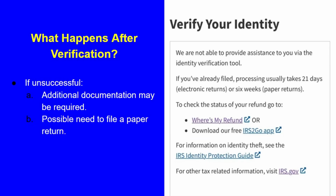Yep. Now, what if the verification is unsuccessful? What are the next steps? If the IRS can't verify your identity, they'll likely reach out to you for additional documentation. They might ask for things like copies of your ID, pay stubs, or other proof of your identity. So even if the initial verification doesn't work out, it's not the end of the world. Exactly. It just means you'll need to provide a little more information. And in some cases, they might request that dreaded paper return, right? Yes, that's a possibility. It's not ideal, but sometimes it's necessary to ensure everything is accurate and legitimate.